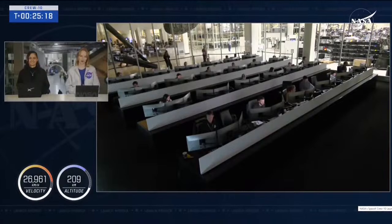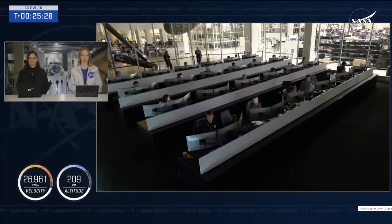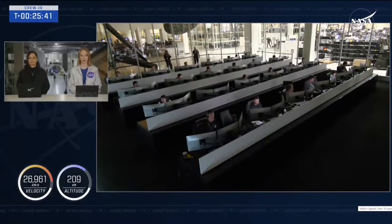From NASA astronaut and the Crew 10 commander, Anne McClain. And again, Crew 10, comprised of McClain along with NASA astronaut Nicole Ayers, JAXA astronaut Takuya Onishi, and Roscosmos cosmonaut Kirill Peskov, are now safely in orbit following an approximately 9-minute ride after a liftoff at 4:03 p.m. Pacific, 7:03 p.m. Eastern from NASA's Kennedy Space Center in Florida. The crew now has an approximately 28-hour journey ahead of them before they reach their destination, the International Space Station.